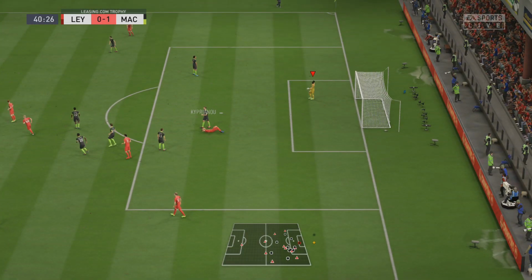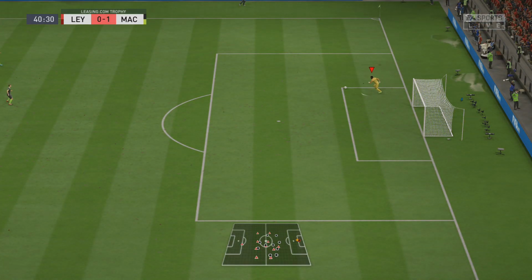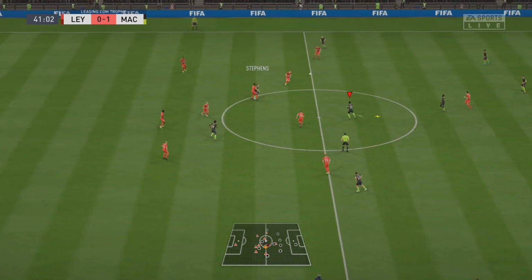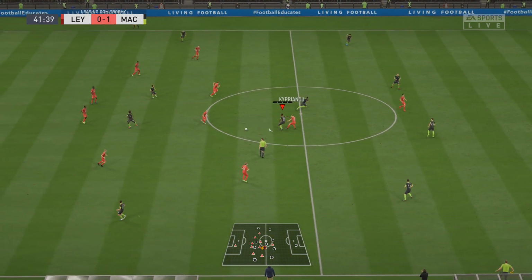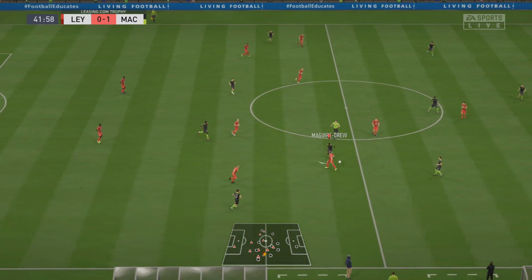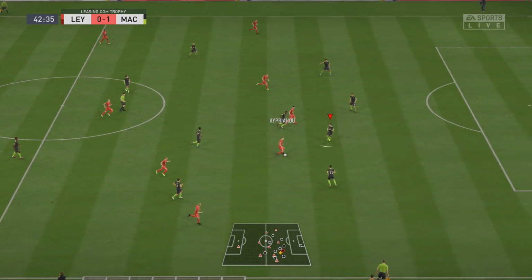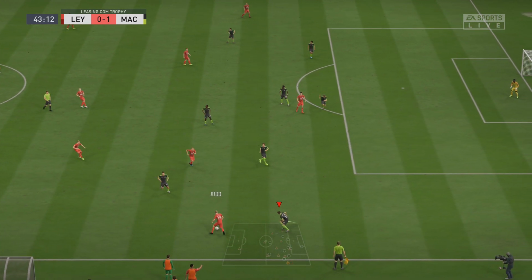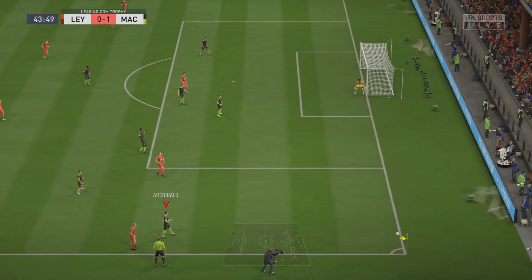Oof, we hit it well enough, but as we can see, nowhere near the goal. Yeah, and his teammates aren't overly impressed with that. Read the intentions. Keeping the ball and looking for an opening. Taking on the opposition and the responsibility as well.